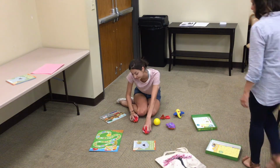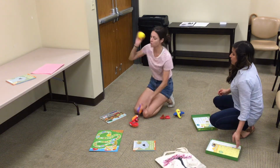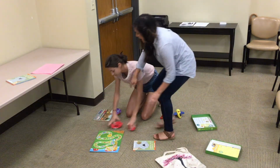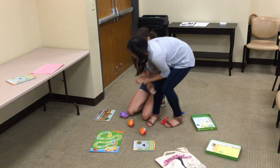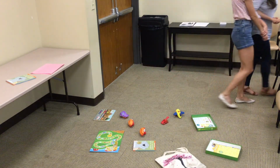Hey Molly, we're gonna clean up and then we're gonna go to bed. No, I don't want to clean up. I don't want to go to bed. Hey, okay. How about we just go to bed? Let's just go to bed and we'll go read a book you really want to read, okay? We'll pick out your favorite book.